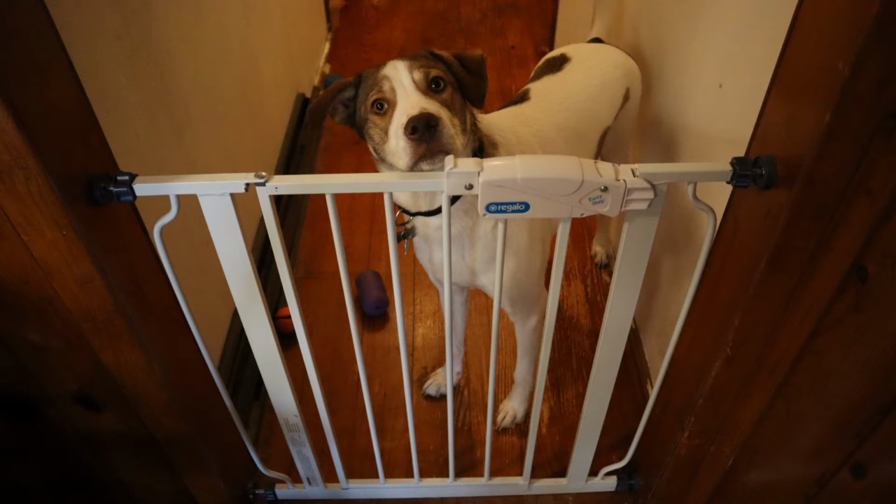It is the kind of gate that actually screws into your walls, though, so if you're renting or you don't want to screw holes in your wall, you might want to pass on this. It's not the kind of baby gate you just push down and pressure just holds it against the walls. You do actually have to screw in your walls here.